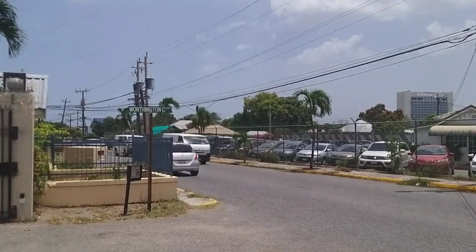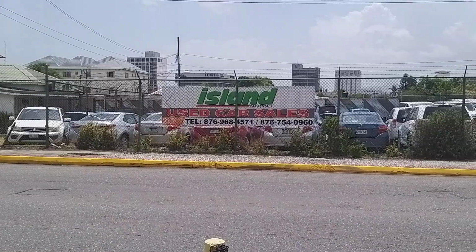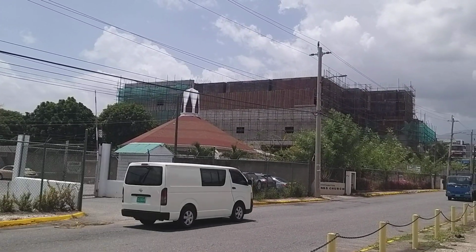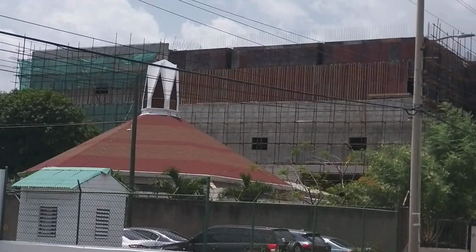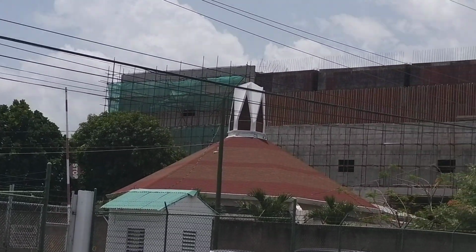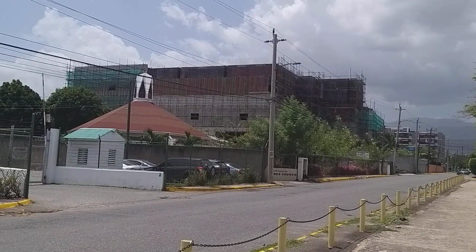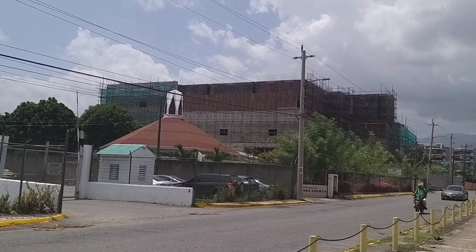So we're now in front of Island Car Rentals. Just wanted you guys to see the length of the property. So this is a side view. So quite a big property. At least 3 floors, so that's a lot of call center space, a lot of BPO space. You know, the BPO industry is booming right now, so this would be another good addition.